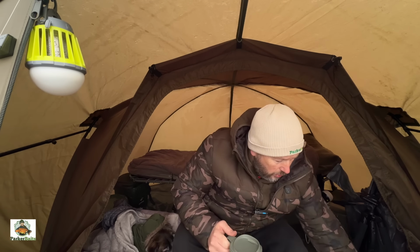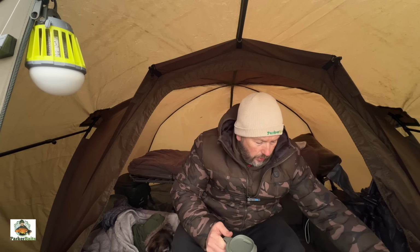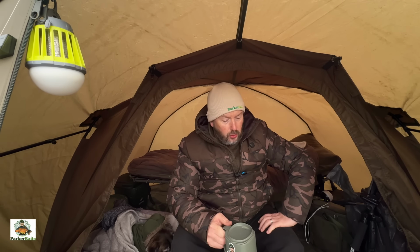Just getting the rods out. There we go. Rod 1 and the same on rod 2. So just to get a couple of worms out there. It's 25 foot of water, so no features to go out other than, yeah, it's 25 foot. So I'm going to put a couple of rods close together, probably about 40-50 yards out, and a handful of the Parker Baits OG fruit and nut. I've mulched it all up with some corn and some hemp, and we'll see how we go. Had nothing overnight, even with one zig out as well, nothing at all. So we'll see how we go.